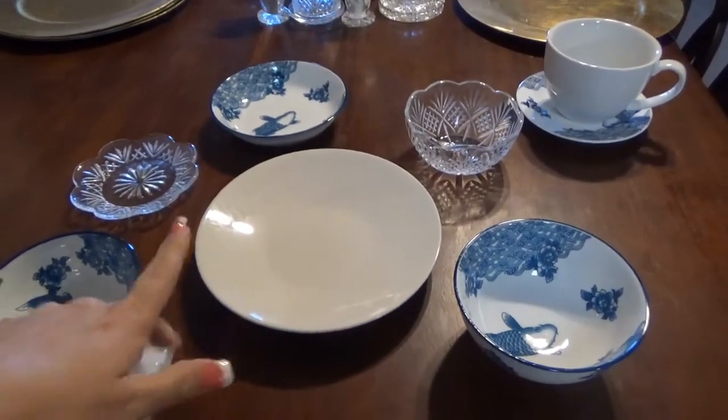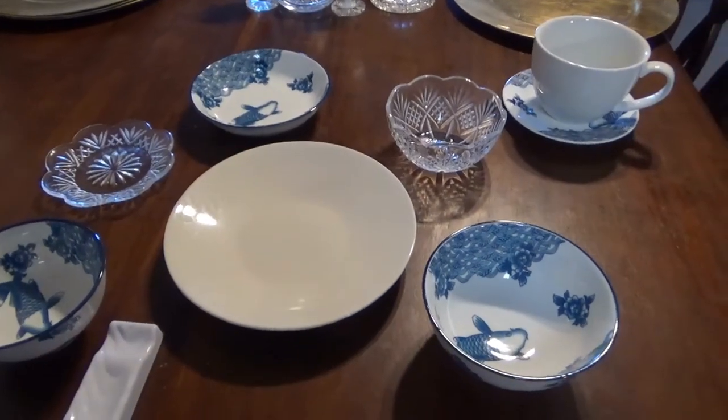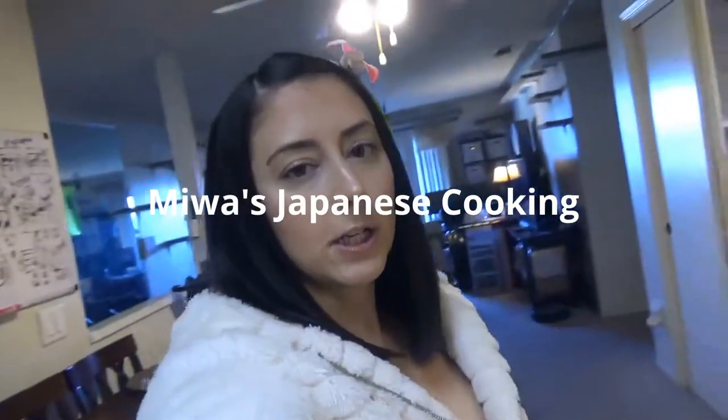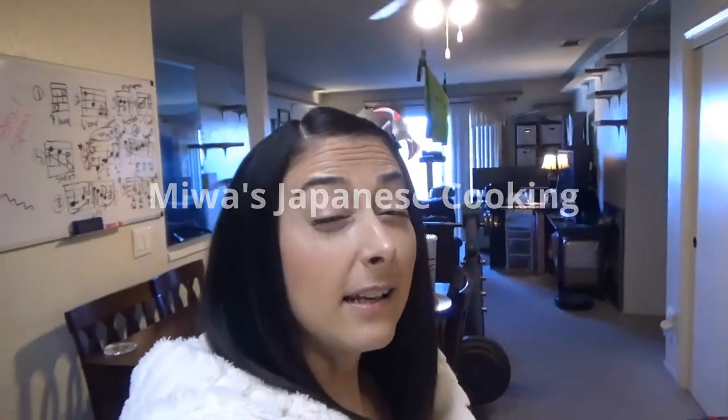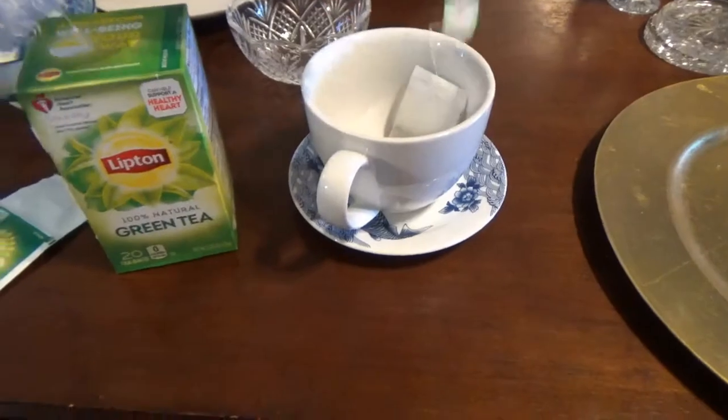The idea here is that you're going to create balance with different colors and different flavors. By the way, today's breakfast, I learned from a channel called Miwa's Japanese Cooking. Pretty much all the recipes, including the spinach and the salmon that I'm about to cook, are going to be in a video in my Japanese meal plan playlist that is from her channel, with the exception of the egg roll, which is going to be from Japanese Cooking 101, but we'll get to that later. Wouldn't be a real Japanese breakfast without some tea.